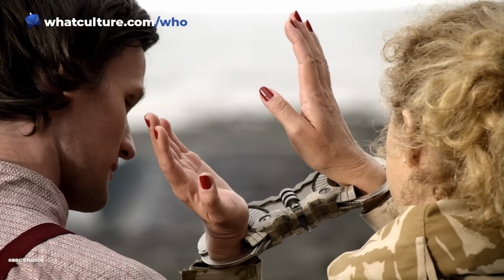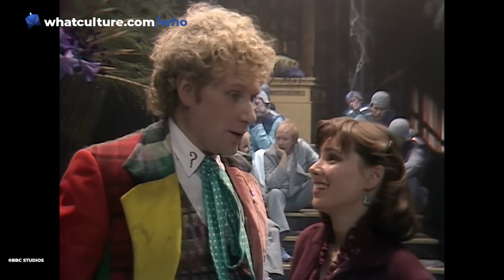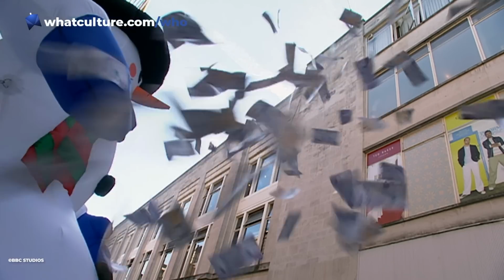Now, it's not just the new series that's guilty of shot reuse. In 1985, Doctor Who was put on an 18-month hiatus, and when the show eventually returned to our screens, producer John Nathan Turner was keen that it should do so with a bang. To that end, he decided to open season-long epic The Trial of a Time Lord with Doctor Who's most expensive sequence to date, an establishing shot of the space station on which the trial takes place.